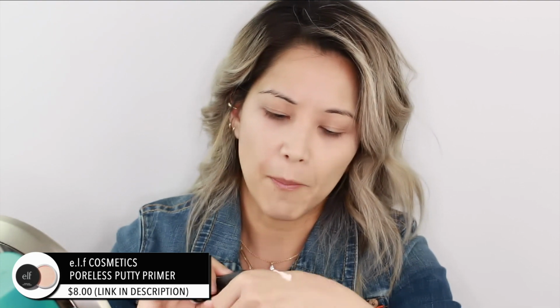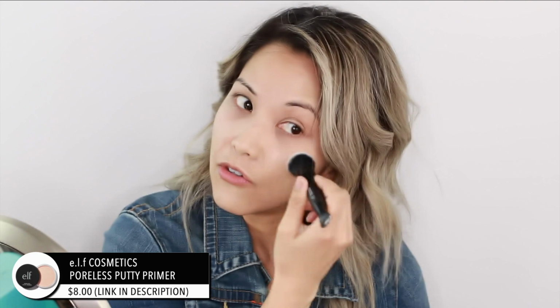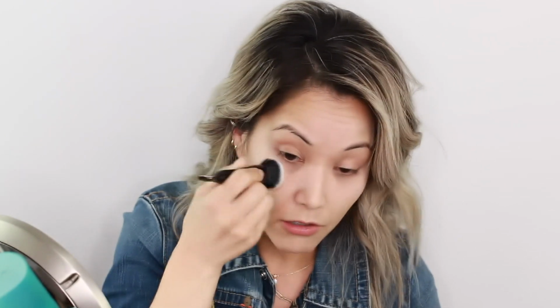So all I'm doing is I'm scooping out the primer like that. And then I'm going to put it on the back of my hand, take the fluffy side of the brush and just swirl it around. Then I'm just going to press that into my pore areas. I'm not going to go all over the face, just in the pore areas of my skin. You can always do it with your hands, but I'm going to do it like they recommend, with their brush. So I'm assuming that's why they came out with this brush. And actually, I really have been liking to put my primers on with brushes these days.